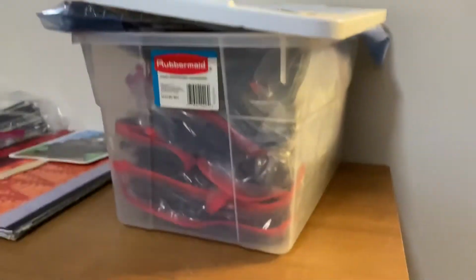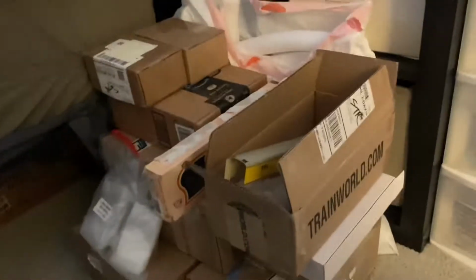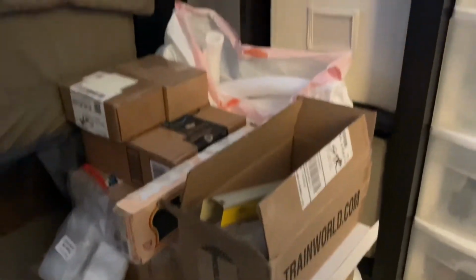Which will bring us over here. Just a bunch of track that I don't need. Also, this is stuff that I'm trying to sell at the moment. There's just a few more things that I'm going to add to this, including that, but we'll see.